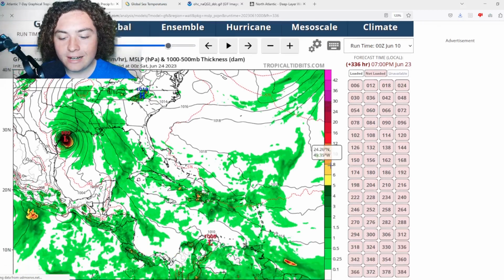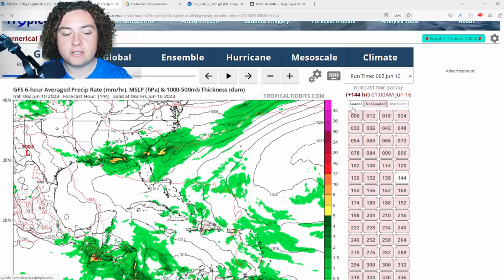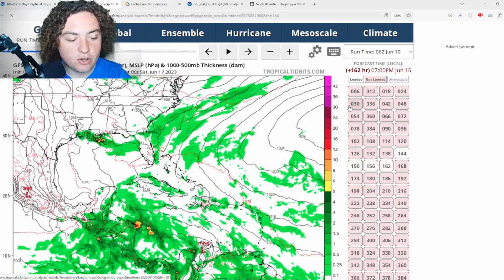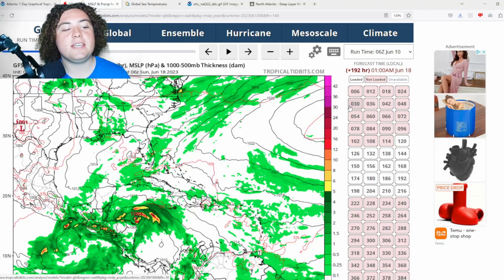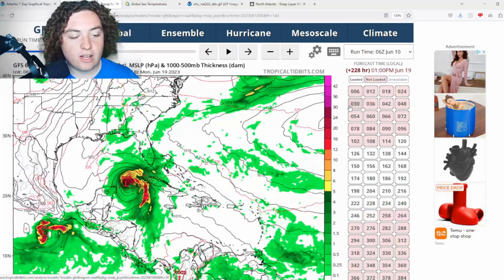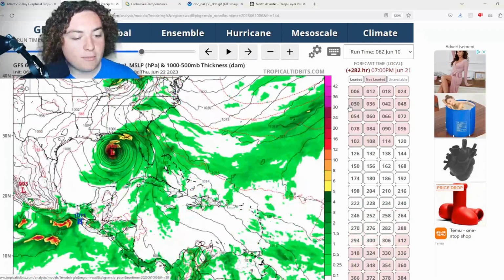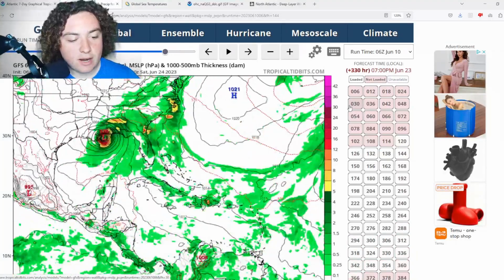So that's the first run I wanted to go ahead and talk to you about. Next one we're going to show you is the 6Z, and this is when things are starting to get a little more interesting because throughout all these runs, I've seen either a Texas option or a Florida option. I haven't seen very many in between, but I have seen this run developing right here, which does have it potentially making landfall in Louisiana and Mississippi.